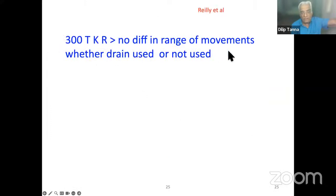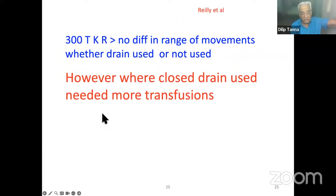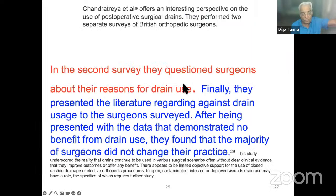In 300 TKRs, there was no difference in range of movement whether the drain was used or not. However, where the closed drain was used, there were more transfusions. It is felt now that drains may hinder recovery by acting as an anchor, limiting mobility after surgery, and the drain itself may allow infection in the wound. In the second survey, they questioned, now this is a very interesting thing. In the first survey, they told all the surgeons that this is the literature about the drainage tube, that it is not needed and is contraindicated. Then they did a second survey.